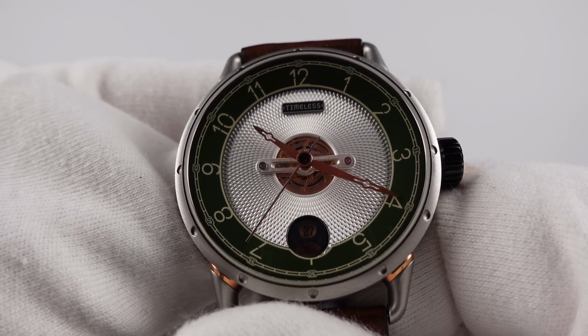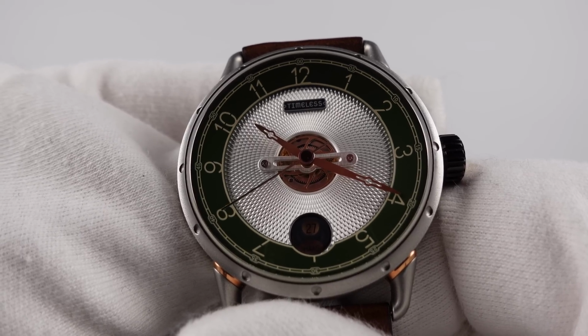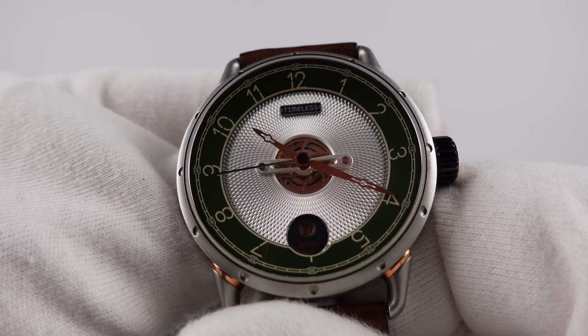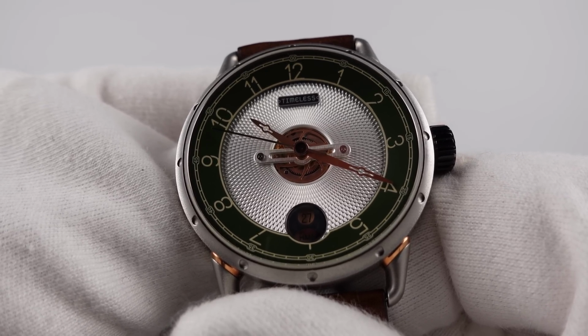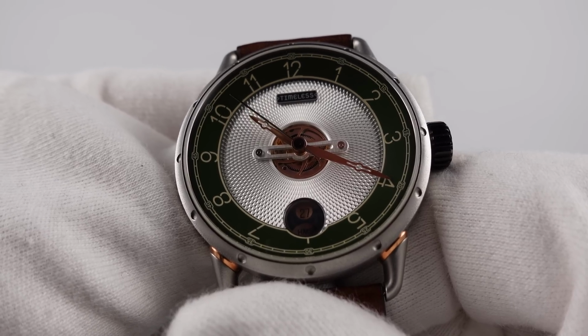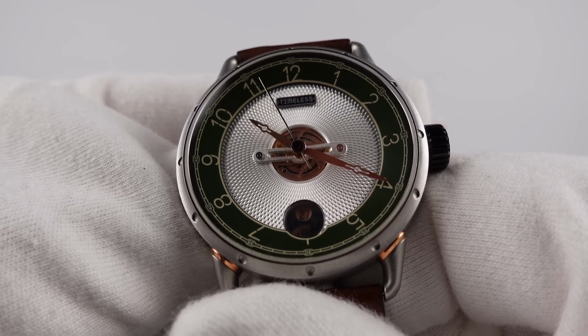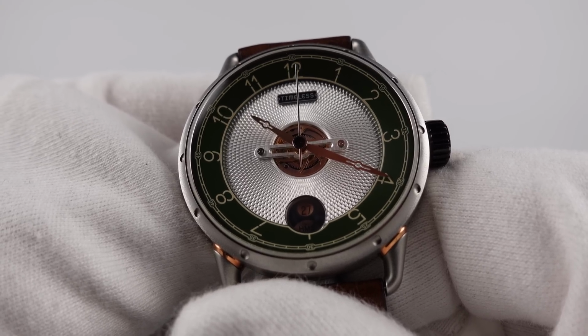This watch is available from timelesswatch.ch for 1,450 Swiss francs, which is €1,536. The HMS003 is a limited edition of only 40 numbered pieces. Timeless are a well-established microbrand. They were founded in 2020 and they're based in Lausanne in Switzerland. So firstly, let's look at the box that the watch comes in, and then I'll talk you through the specifications of the piece.